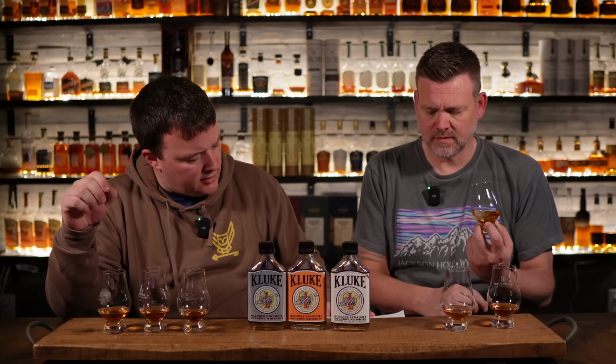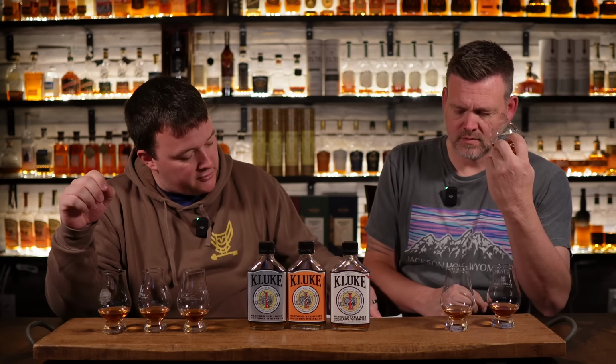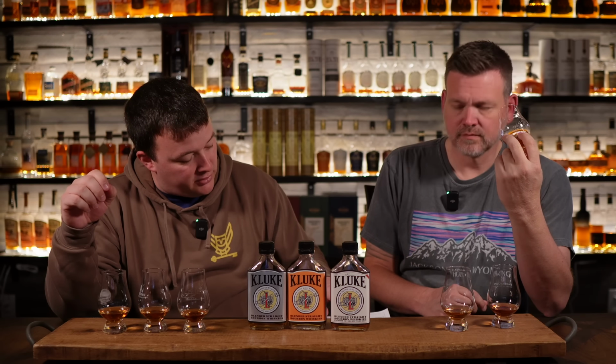Does it say how many bottles? Yeah, the bottles in this batch is 1,626 bottles. It's a 10-barrel blend, and it's non-chill filtered. And the price for this is $115 per. Yeah, it's suggested retail, $115.